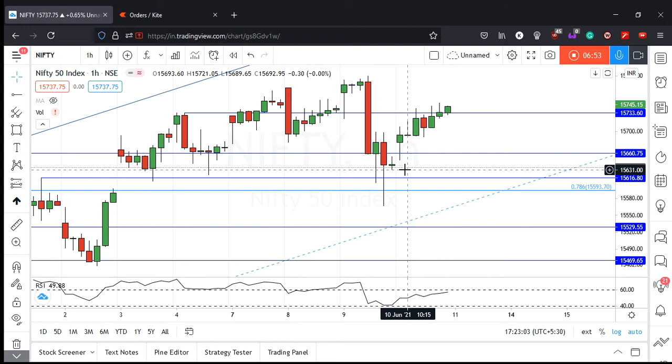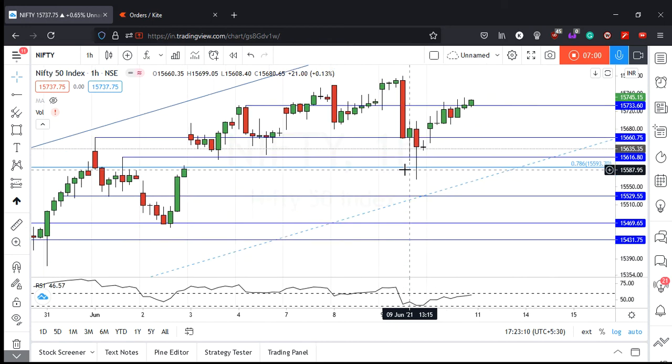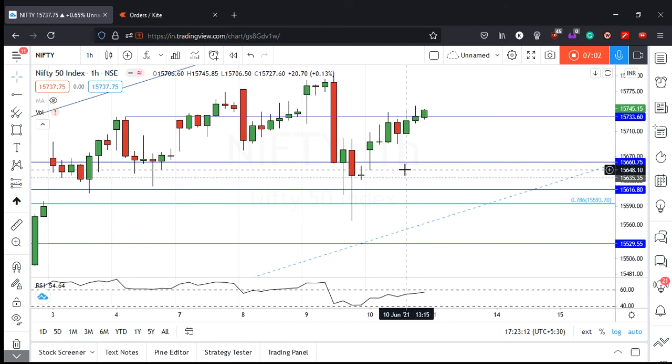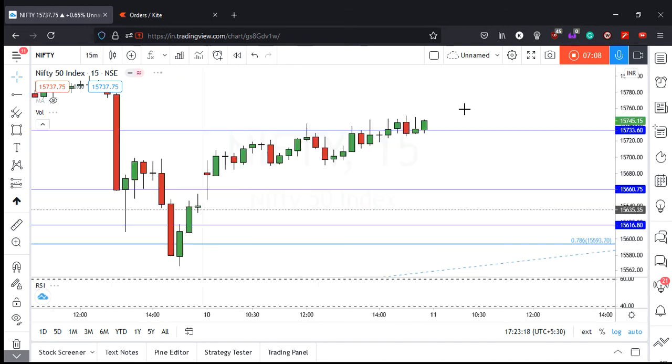Expiries used to be like this earlier. I think this reminds me of pre-COVID days, if you can call it that, because that is when these expiries were very fiery and very action packed, if you can call them that. But that's what we are seeing.